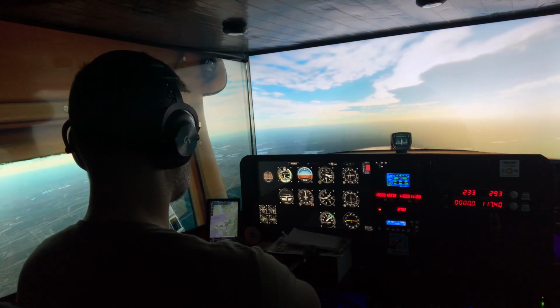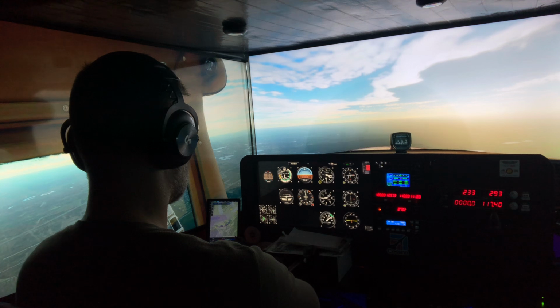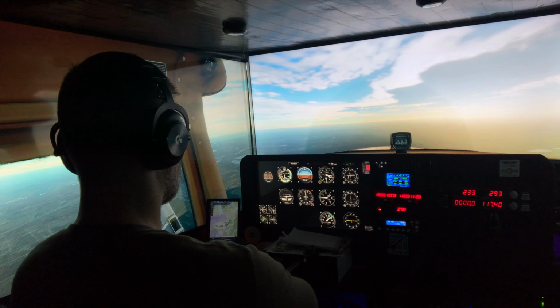American 882, cross hog, flight level 180, 300 knots. Positive, flight level 180 at 300 knots. Good evening. Continue climb now for level 340.